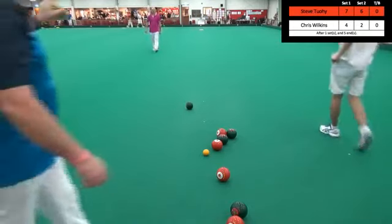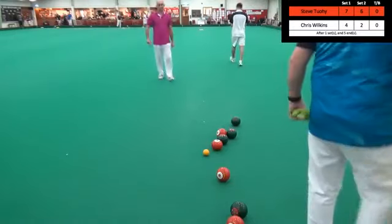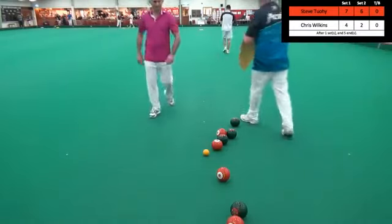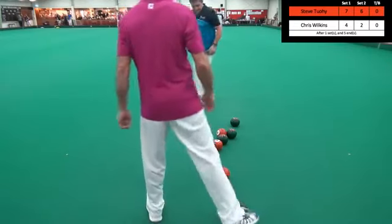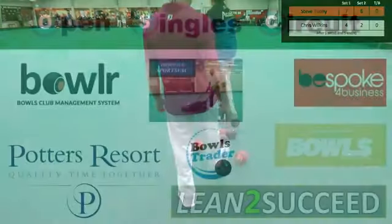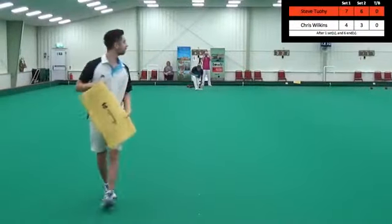I'm on 6. Yeah, Steve obviously just the one down there, and he knows he's well in command now. Asking the question of Chris. Chris now needs a 4 to take the match into a tie break. Yeah, there's a chance missed there for Chris. He bowled a decent end but only scored a 1.